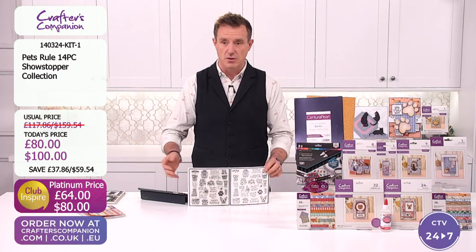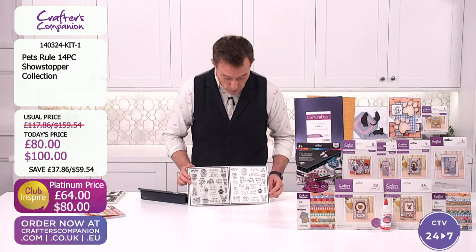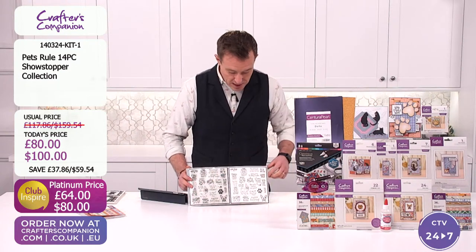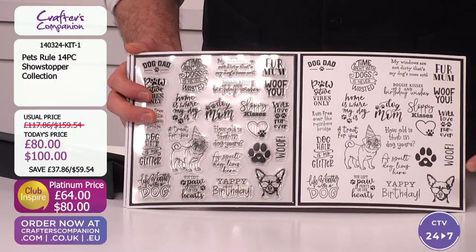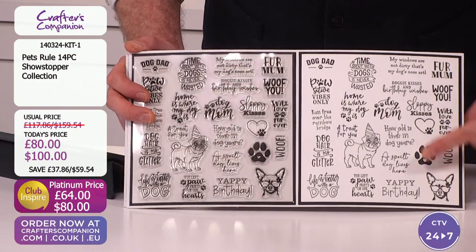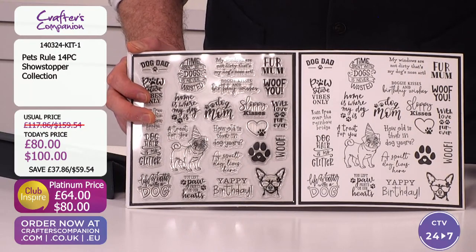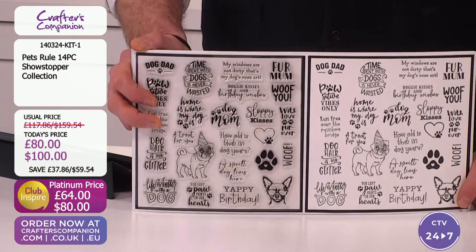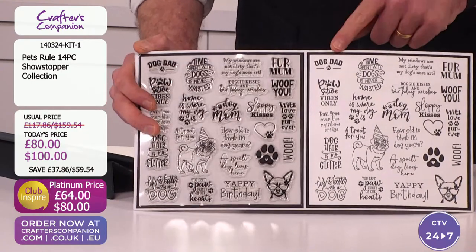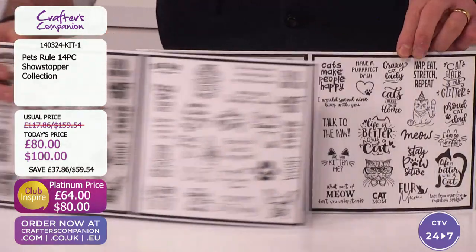It's all about the cats and the dogs, and I know the reason why so many of you have bought it, because we all love our pets, we all love our cats, we all love our dogs. Loads of stamps within each of these sets, so you've got your It's a Dog's Life, so all of these dog applicable stamps. You've got a chihuahua with sunglasses on, you've got a pug in a party hat, and some of the sentiments are brilliant. Doggy kisses and birthday wishes. My windows are not dirty, that's my dog's nose art, one of them says. Dog dad, you've got. You've also got fur mum. So again, great for sending to and from your pets.